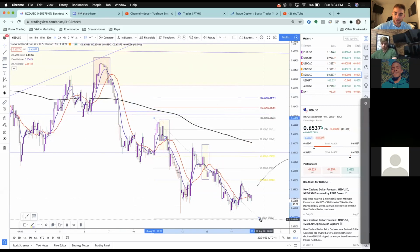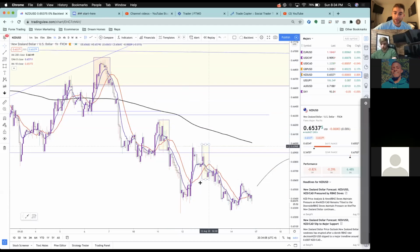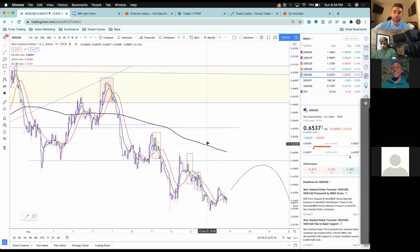If we wanted to use fibs, I probably wouldn't even, but you can measure it, hit the 618, and then we're getting entries right here, and then again, right here is another good entry. Then we can do the same thing, use this level as our stop loss. I just haven't been trading this too much because this is going with USD strength.